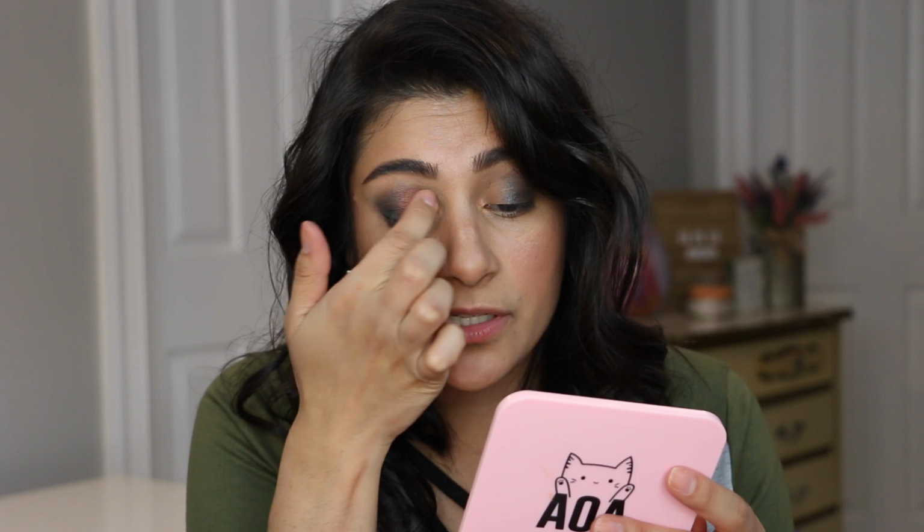I really do feel like it's really nice. I don't understand the misunderstanding with it. I just don't think many did the research to understand this palette. It's really, really pretty. I really have been enjoying it. I've been enjoying every single look.